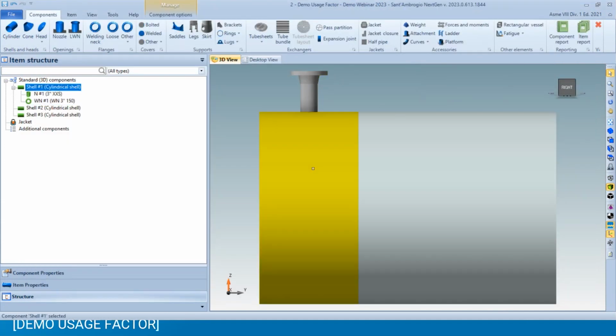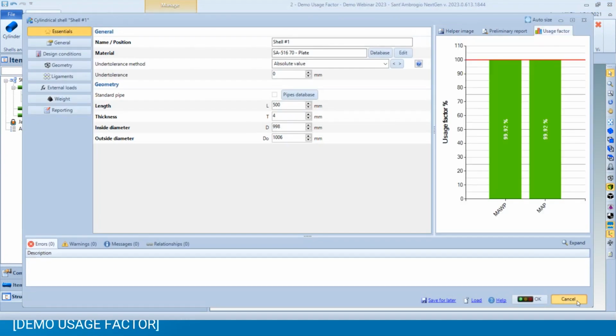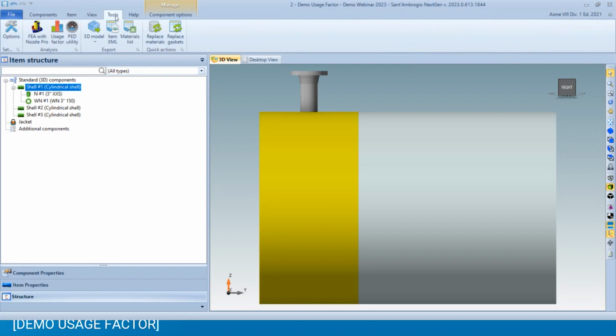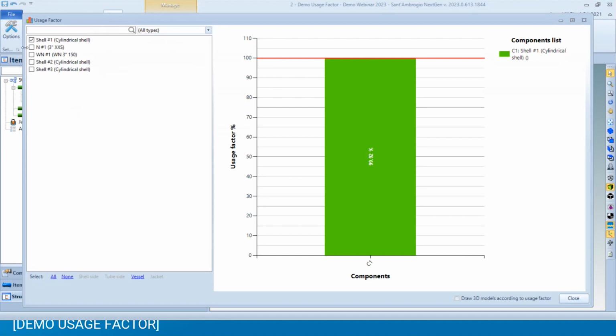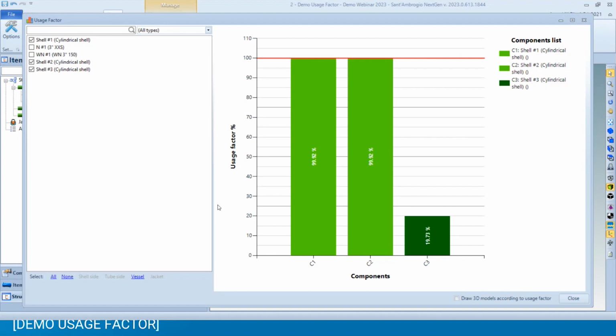And other than the usage factor within the component window, we also have the global usage factor. Under tools, you can use usage factor here and add one or more components and see how they stack one against the other. So we have these 2 cylinders that are using almost all their material to resist pressure, while the other one, the C3, that is cylindrical shell 3, is oversized.